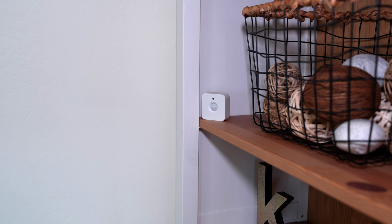Not only that, it's extremely responsive and has very fast cooldown times in between detecting motion. It uses Zigbee and it's very reliable. This one, it's a keeper.